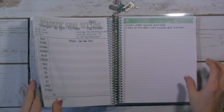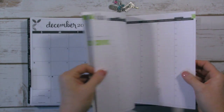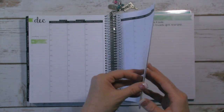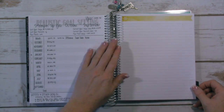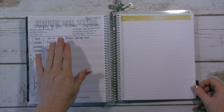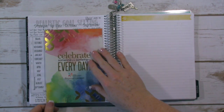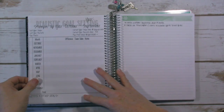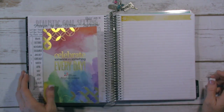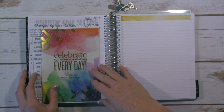Right after the month part, right after December, goes all the way through here, there's a notes section. For my notes section, the first thing I do is I have this realistic goal setting worksheet for Stampin' Up. I'm going to cover this up because it's just personal information. It looks like this. I haven't filled this one out, but it's something that I created, and what I do is I print it at 85% and then I trim it down and put it in my planner.